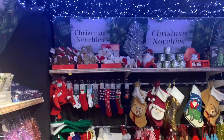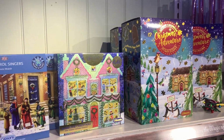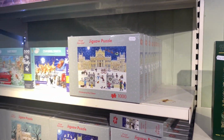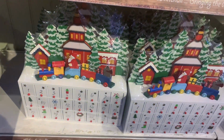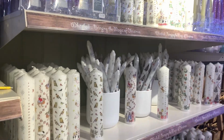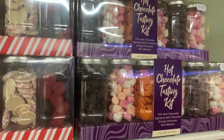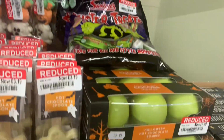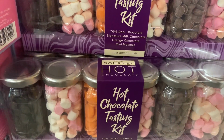Stockings. If you're looking for a gift for that, something a bit different, somebody who's got everything, you can't go wrong here. There's just so much to choose from. Candles, loads of different candles. And these different jars of sweets. And there's some Halloween stuff there.